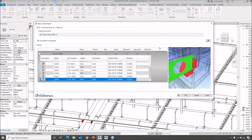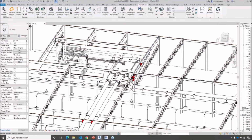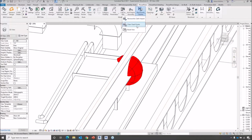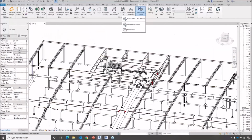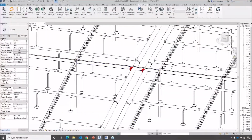Okay. So what I could then do is click OK in that, and it will leave these objects in here. It will leave these analytical analysis points in here, which is quite nice. We can clear them later on. I can clear all my clash points if I want to, but we can start to see where these are. And of course, that gives me the opportunity to see what the issues are, and we can start to look at how to fix this.